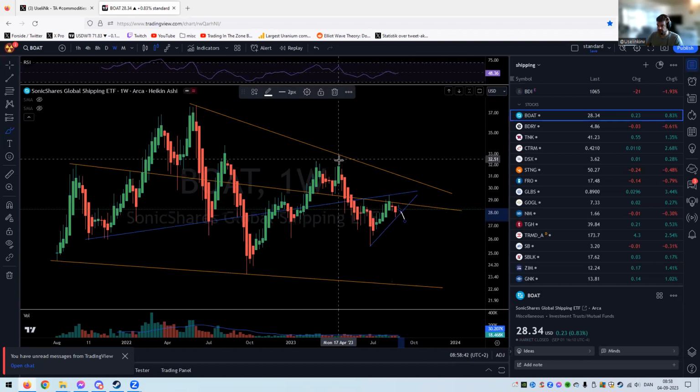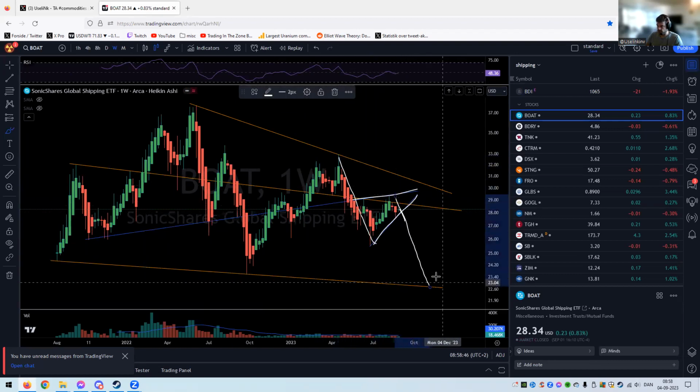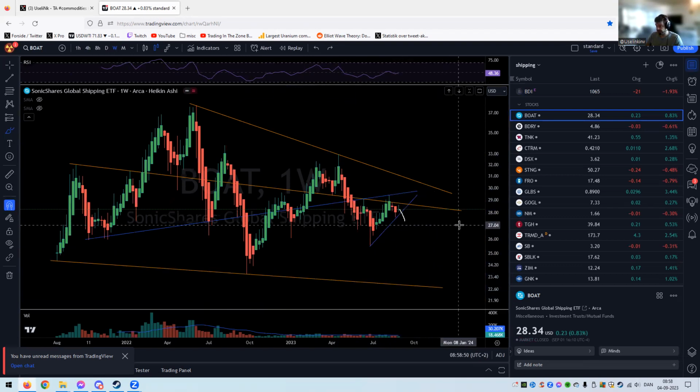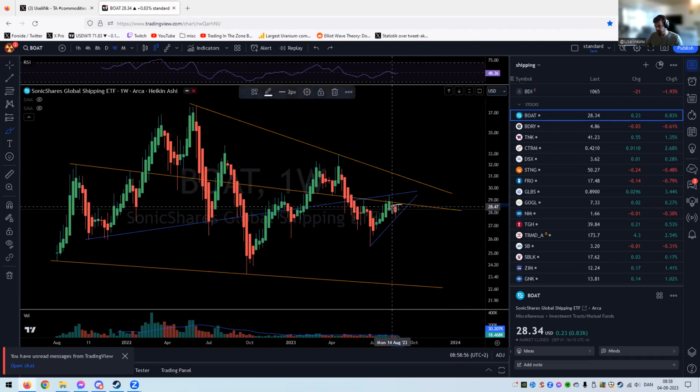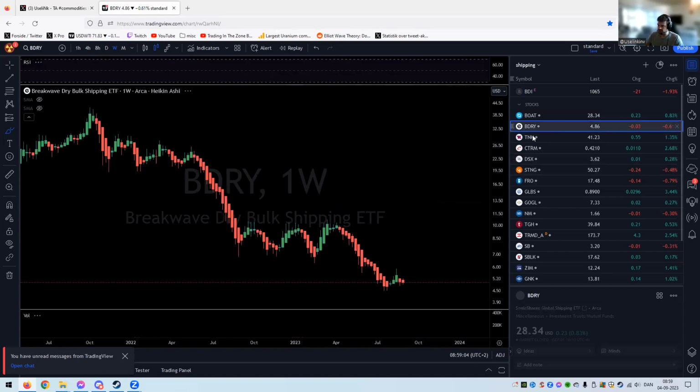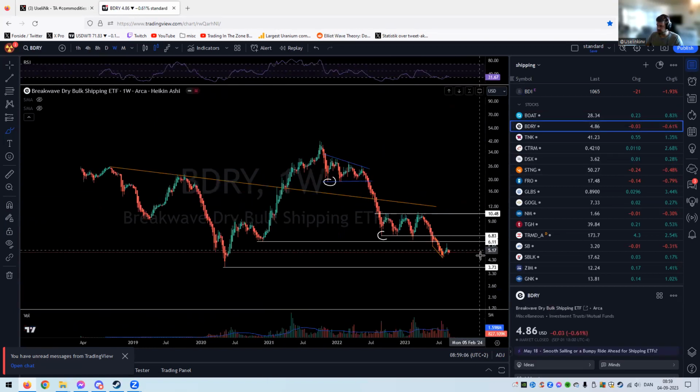A breakdown here from that blue wedge, and you're looking for a move possibly all the way down to the lower one, if we are that unlucky, depending on which side you're on. So let's see. But in order to get some bullishness back, we need to get back above this one, the long-term golden splitter right there. But yet again, I'm mostly bearish on that ETF.